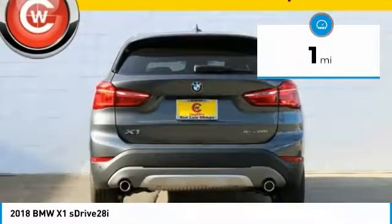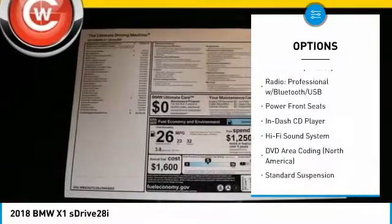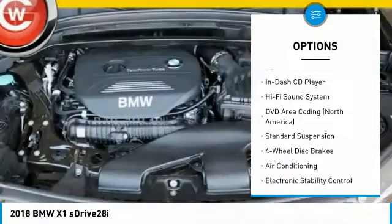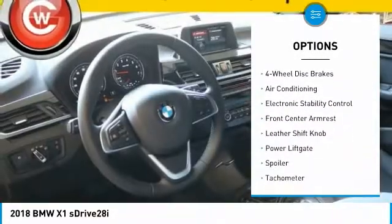This vehicle has less than 100 miles. Here are some of this vehicle's great options: traction control, power liftgate, power passenger seat, air conditioning, dual airbags, power steering, alloy wheels, four-wheel disc brakes, trip computer, fog lights.